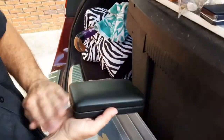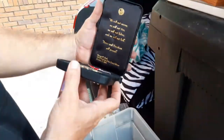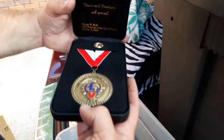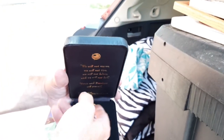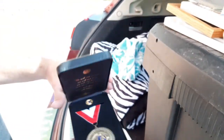Let's see what we got here. That's nice. This is from George W. Bush. National Guard team. Pin in it. That's a nice piece. Got all foam backing.